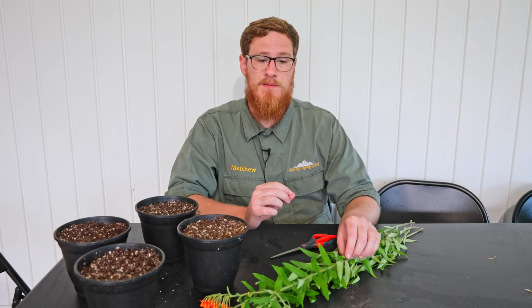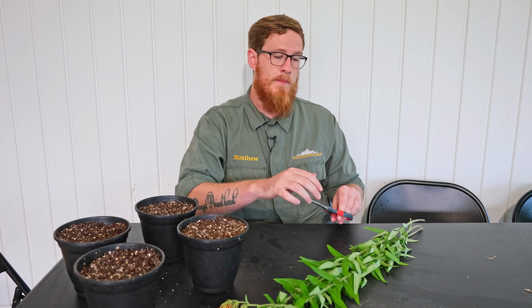It could fail, but I was able to find at least a few accounts of it being propagated by stem cutting, and there was one study showing that it could be done. So I know that it's possible. I just don't know what the success rate will be. But let me go ahead and show you how I'm going to go about doing this.